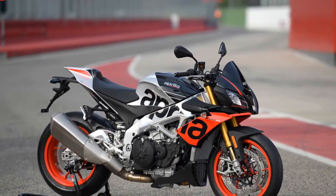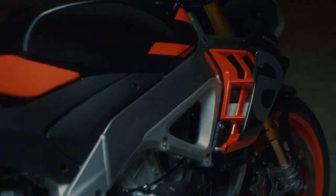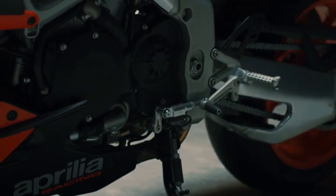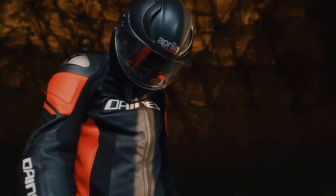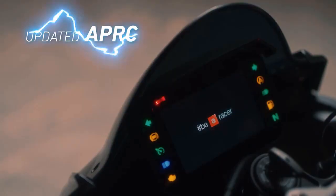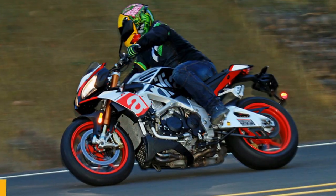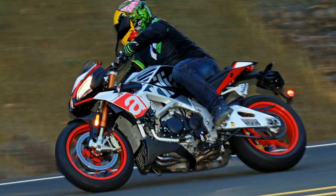7. Quick shifter and electronics. The quick shifter and advanced electronics, including traction control and wheelie control, contribute to seamless gear changes and added stability during acceleration. These electronic aids can be customized to suit your skill level and riding environment.